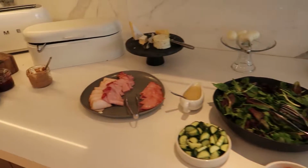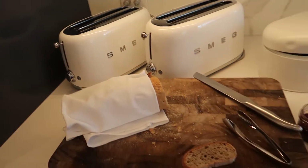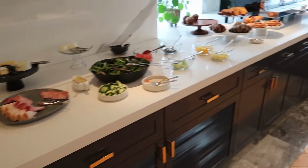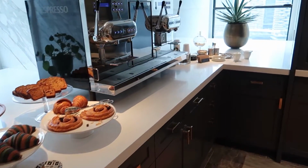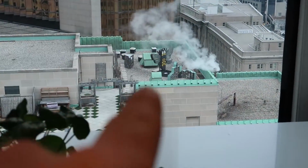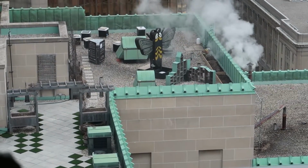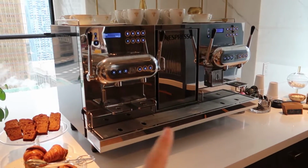These chocolate croissants. And then further along here, there's the bread station, where you can cut some bread and toast it. And one thing I want to point out too is they have their own little honey station. So cool. You can see a little bee there and some little stacks of honey and honeycombs. And then the coffee station here.